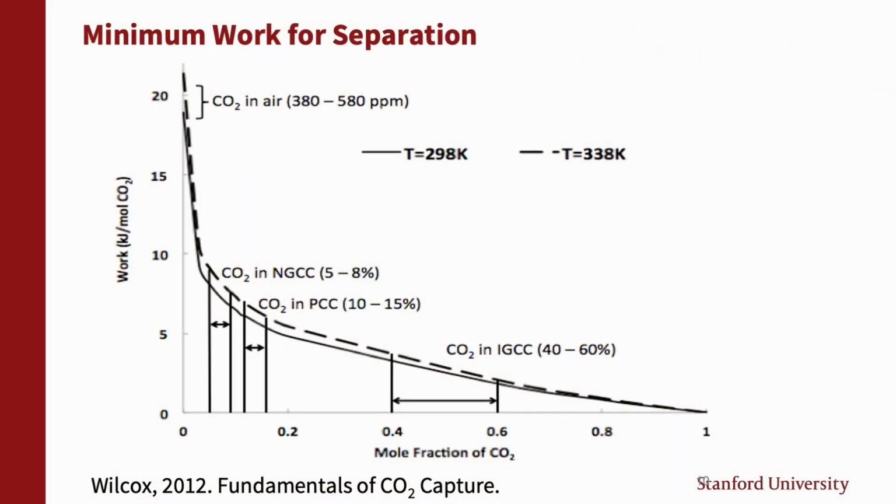If you look at the energy that's required to do the separation, it depends quite strongly on the mole fraction of CO2. Obviously, if it's 100% CO2, the mole fraction is 1, and it's already separated, so you don't have to do any additional work there. But if you look at, for example, a pulverized coal plant, the concentration of CO2 in the combustion product gases is maybe somewhere between 10 and 15%. In a natural gas combined cycle power plant, it's 5 to 8%, say. And in the air, it's 400 parts per million, but that's 0.04%.